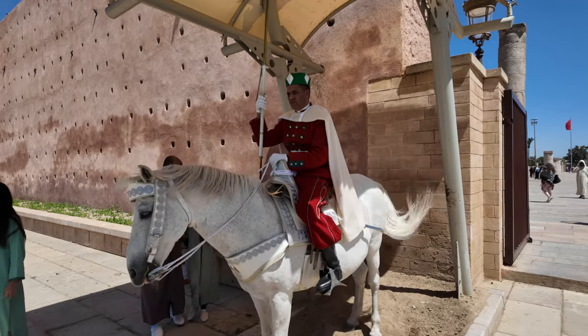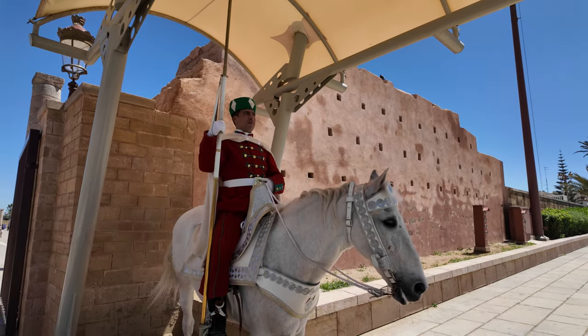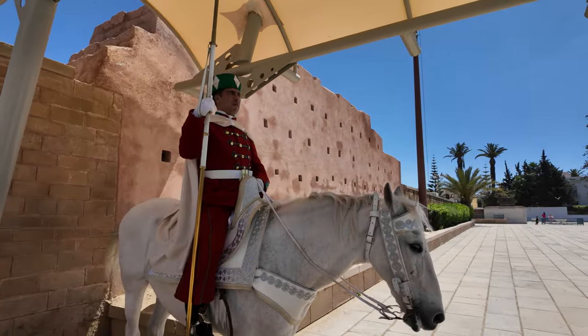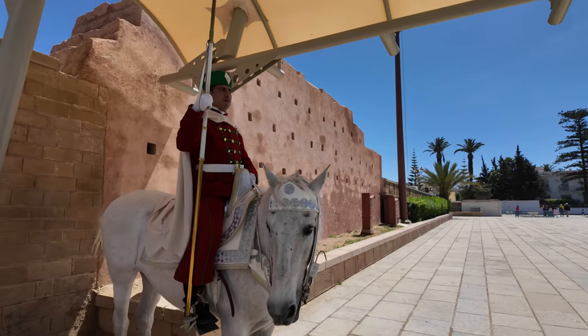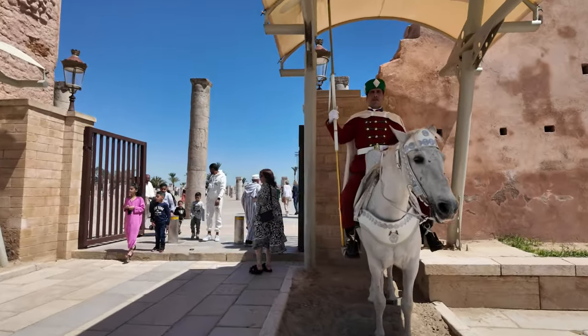The Hassan Tower is the only place, I think, where you can actually photograph the royal guards or any police or military, for that matter, in Morocco. But here, we can take photos, we can take selfies. And these horses are so good. They just stand here and let everybody come by and take photos.